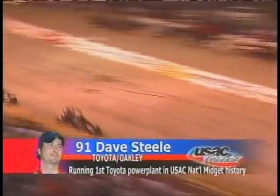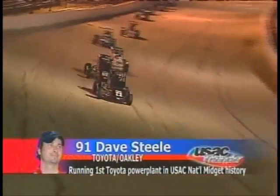Clausen, though, trying to set up his teammate. Remember, there are no rear view mirrors in these cars. There are spotters, so you can be sure that Darren Hagan knows that his Keith Kunz Motorsports teammate is lurking right behind him. And likewise for Clausen, he knows where Steele is.